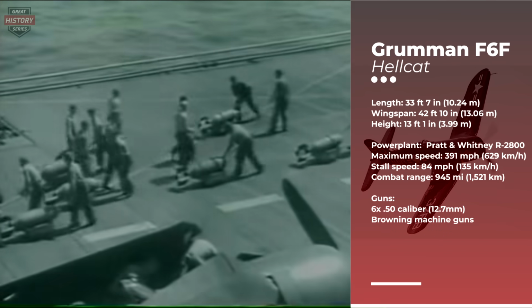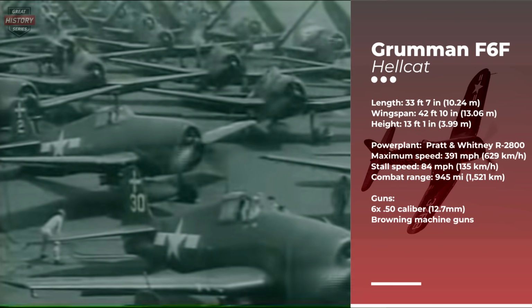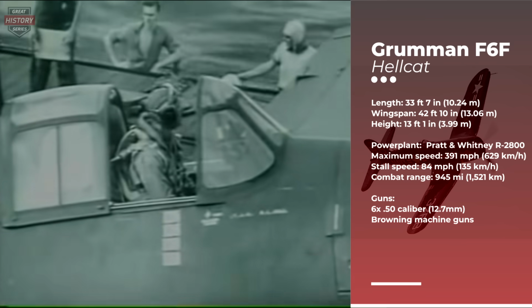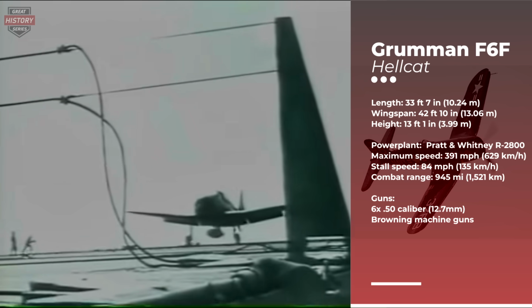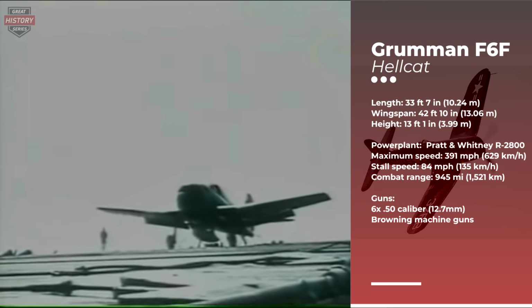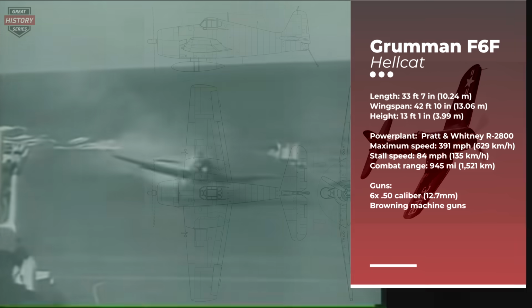The F6F Hellcat was another highly successful carrier-based fighter aircraft used by the United States Navy during World War II. It was designed as a successor to the F4F Wildcat and quickly became one of the most effective naval fighters of the war. The Hellcat played a crucial role in securing air superiority for the U.S. Navy in the Pacific theater and contributed to the success of the Allied forces.